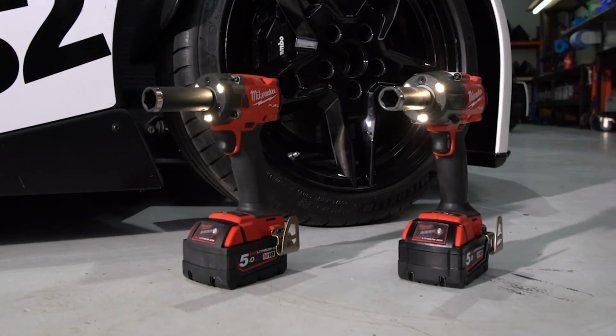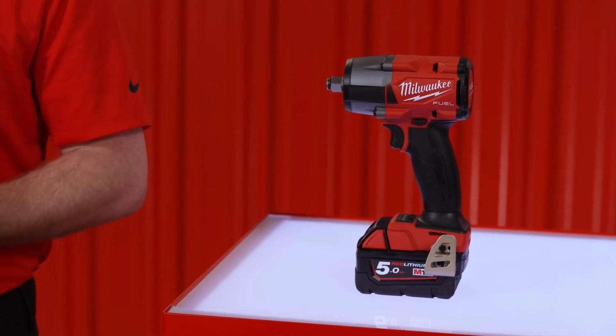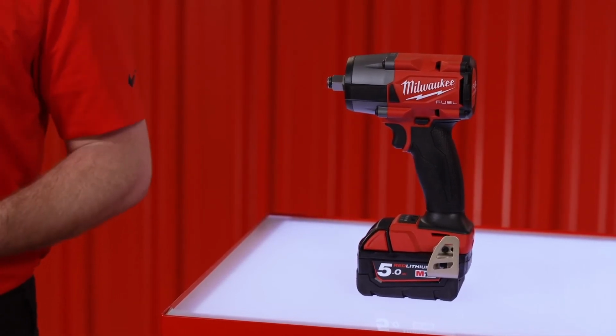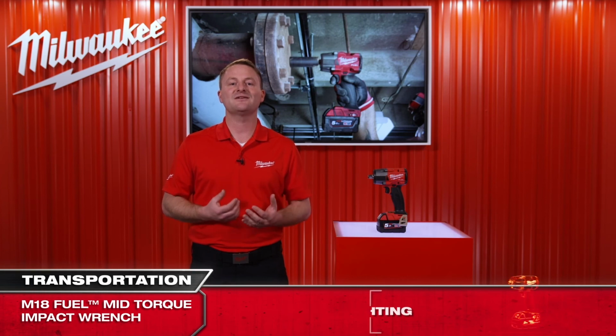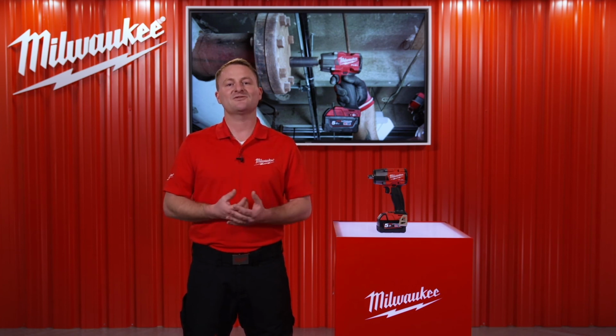In conclusion, Milwaukee is dedicated to delivering our end users a product that will keep them at the top of their game and also maintaining Milwaukee's leadership in this category. The M18 FUEL mid-torque impact wrench is just another perfect example of this, putting our end user needs first.